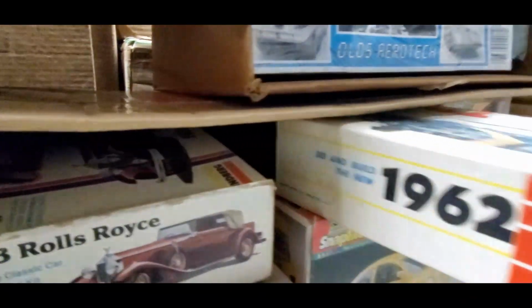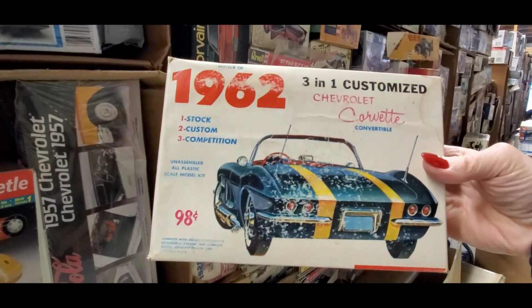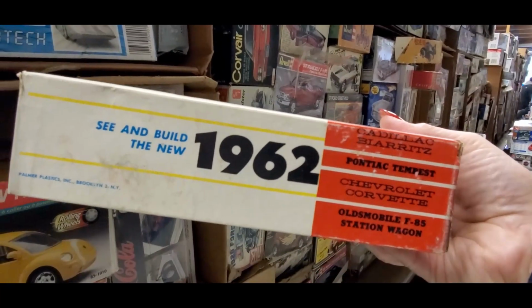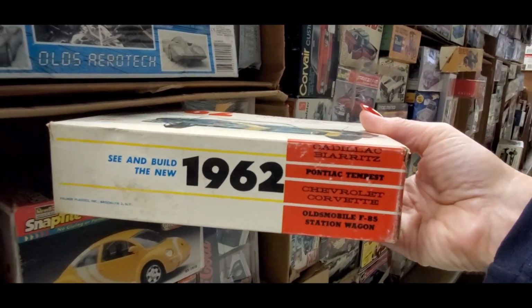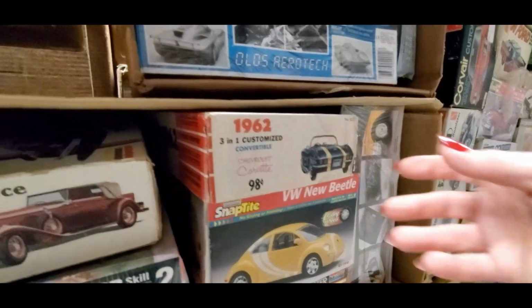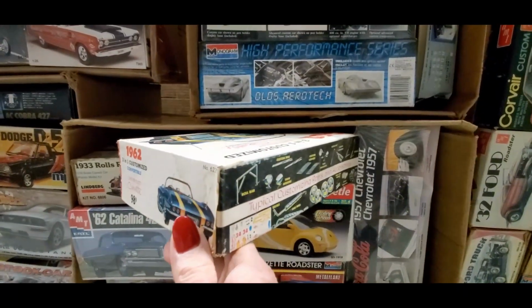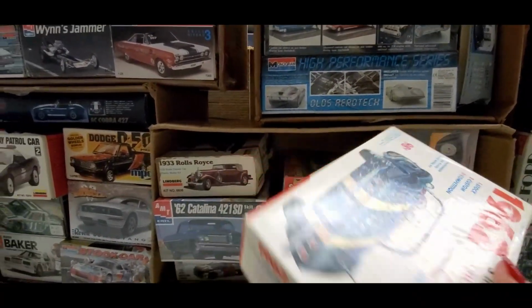62, 3-in-1. Look at that, 98 cents. That is cool. Also you could get a Cadillac Baritz, Tempest, or Oldsmobile F85 station wagon. I gotta see what brand that is. That is interesting, weird one. Typical customization and accessories. Nice.